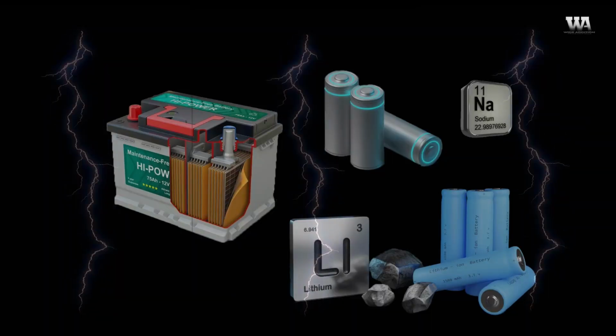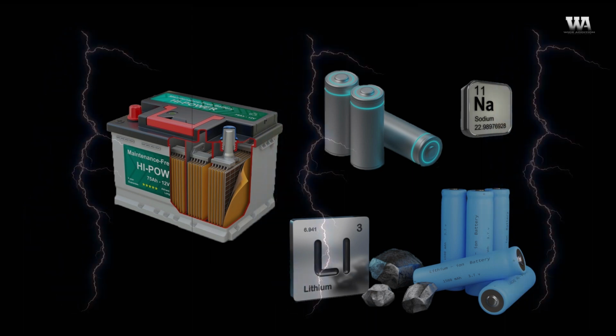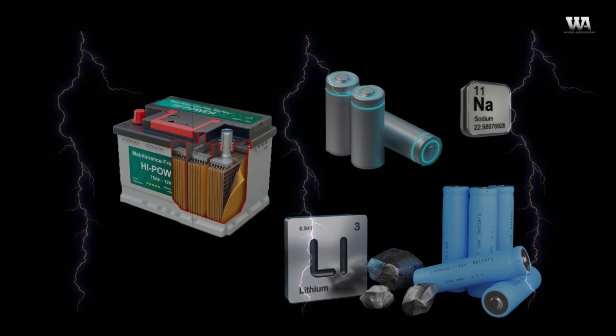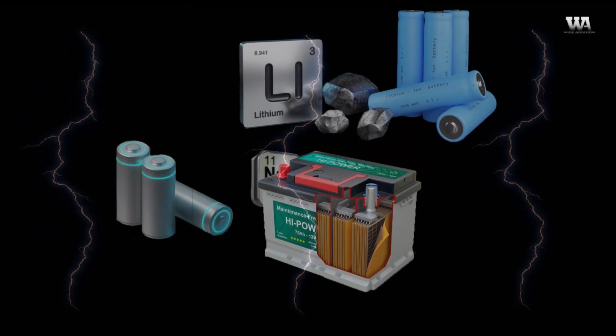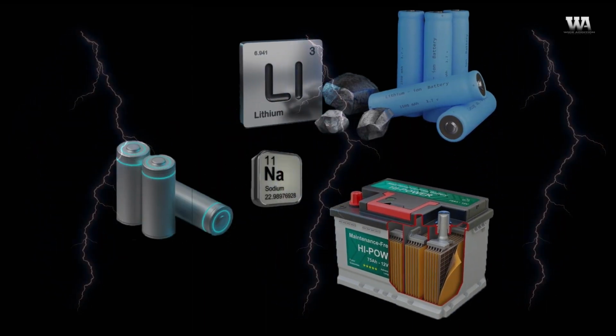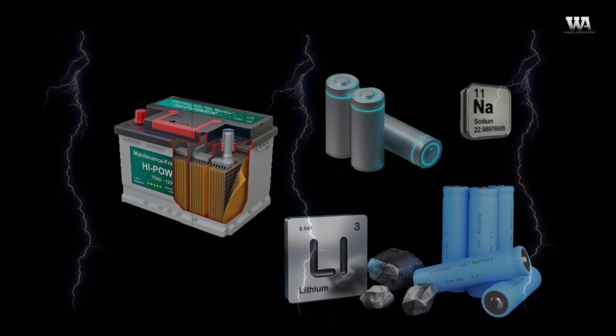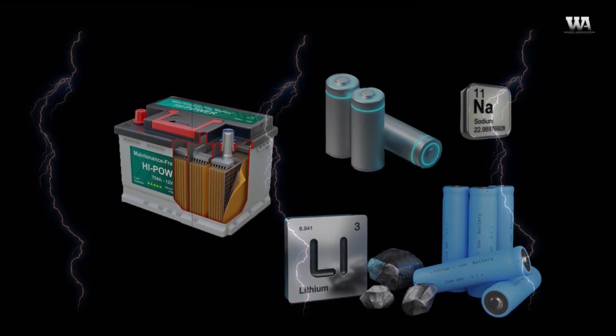And that concludes our exploration of the rechargeable kings: lead-acid batteries, lithium-ion batteries, and sodium-ion batteries. Each has its strengths and weaknesses, and they have revolutionized the way we power our world. Which rechargeable king do you think will rule the future?